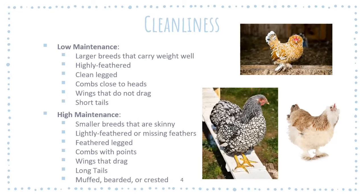The last two kind of go hand in hand. You want wings that don't drag and short tails. Again, if they have these two features, they're dragging them through all the fecal matter, through all the dust. It's just not a good situation. And especially today in Colorado, we got a lot of rain, and a few of my birds have wings that drag on the ground, and they are muddy messes. So then we get to sit there and clean them off and pick the mud balls.